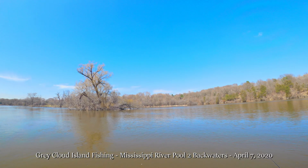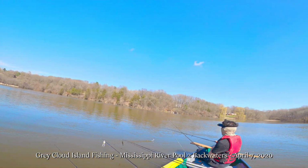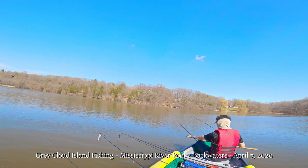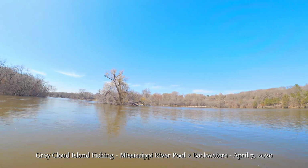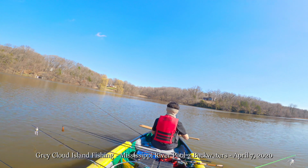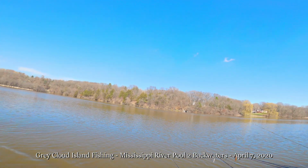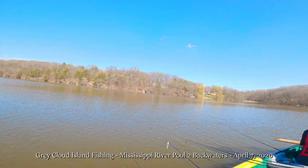All right, we're back to where we kind of started. Yeah, this is it. This is how St. Paul Park Backwater, Mississippi looks like. There's a famous rock wall we're about to reach here in a little bit. We'll give that a try and see if there's anything there.